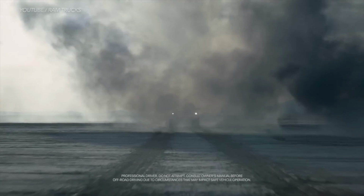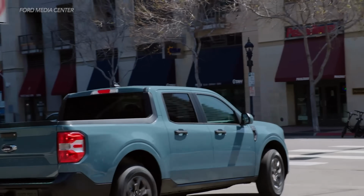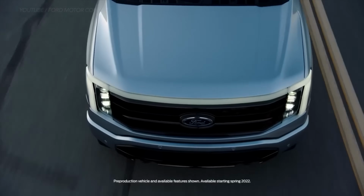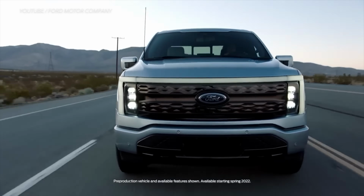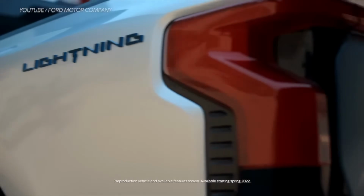But compare that to the gas-powered 2023 Ram 1500 with turbo diesel V6, which offers 22 miles in the city and 32 on the highway, or the 2023 Ford Maverick with hybrid powertrain, which offers 37 miles per gallon combined, or the 2023 Ford F-150 Lightning, which offers 78 mpge in the city and 63 on the highway.